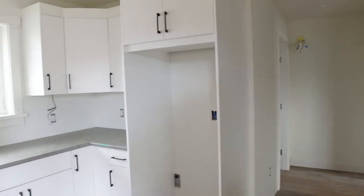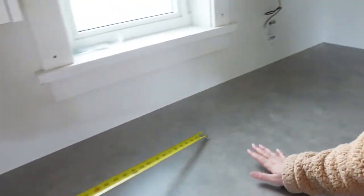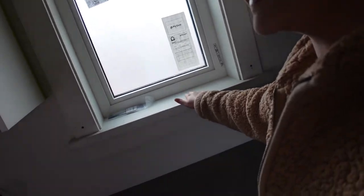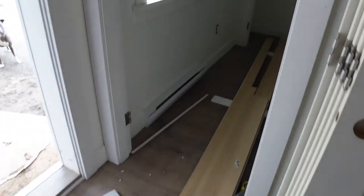So the fridge is gonna be there and the stove. Where's the sink? Here? It'll be right here, right above the window. That's gonna be so nice to have a window in front of the sink. Skylar, look!